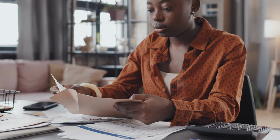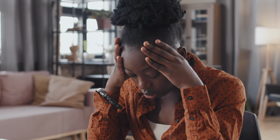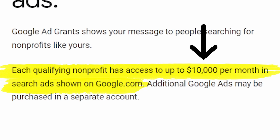Now, let me put you at ease before we go any further. If you apply and for some reason Google doesn't like the way your website is set up, they will always tell you the reason why your organization didn't qualify, but they're going to use the exact language that I just shared with you. So use this as kind of a guide to take your best guess at the things that you need to change.